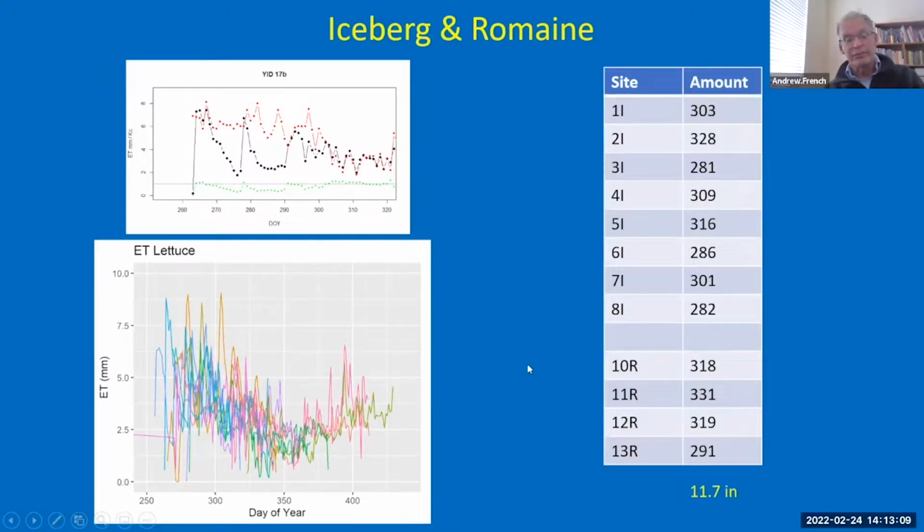Iceberg and romaine is a pending manuscript. We have visited 12 sites throughout the Yuma area. And I guess the main message for you here is that, again, it's planted in September, October, or later.